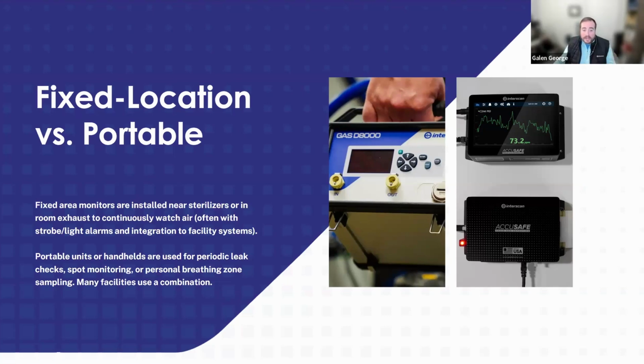And then on the other hand, you have portable monitors, which are usually battery-powered devices that EHS staff or technicians can carry around. Suppose you smell something odd or you want to do a routine check around the equipment, you'd use a portable to sniff around doors, seals, and tubing connections, storage areas, etc. Portables are also used for personal monitoring, where a worker might wear it during a task, like changing an ethylene oxide cartridge, to ensure that they're not being exposed. Many hospitals will use a combination: fixed units for round-the-clock safety and a couple of portables for ad hoc investigations and double checking.